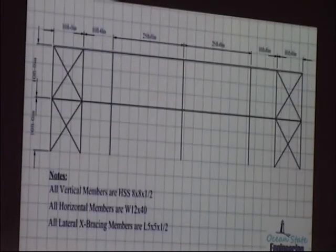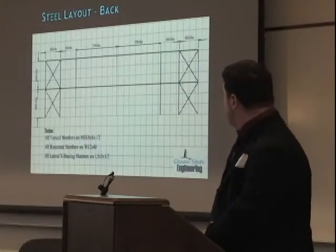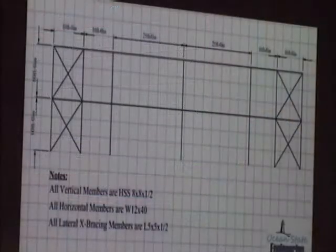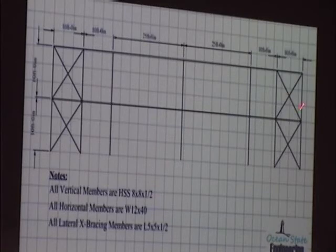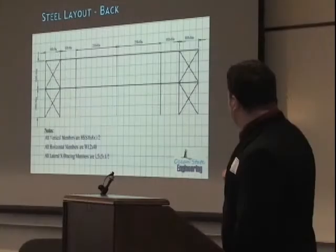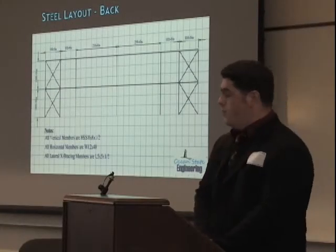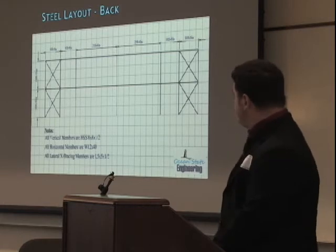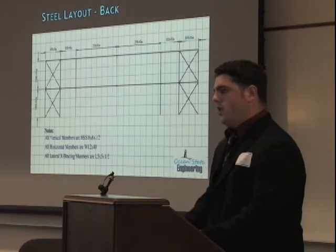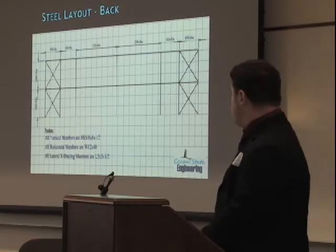This next image is of the steel layout. It is an elevation of the backside of the restaurant facing the north. We have lateral bracings on each side to help deal with our large wind loads that I said was 145 miles per hour. And we have the vertical members. Every single one of them are hollow steel tubing at 8 by 8 inches. I used the same section for all the columns, again, for constructability purposes.